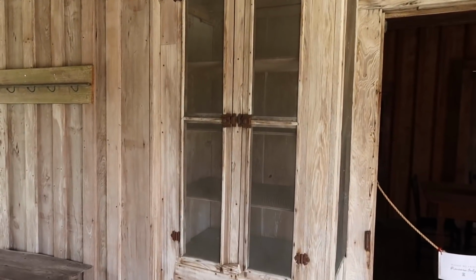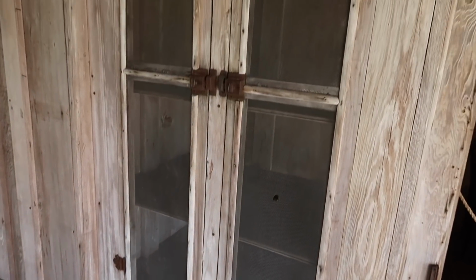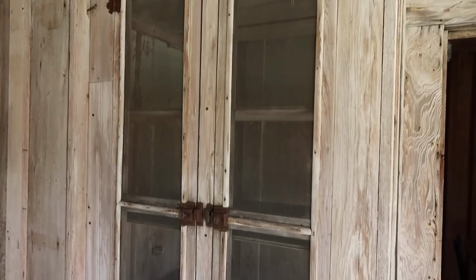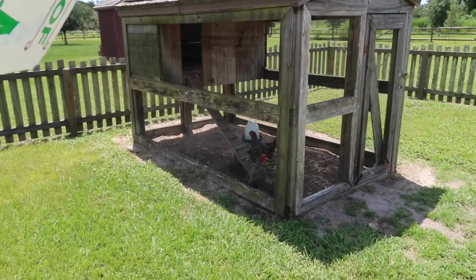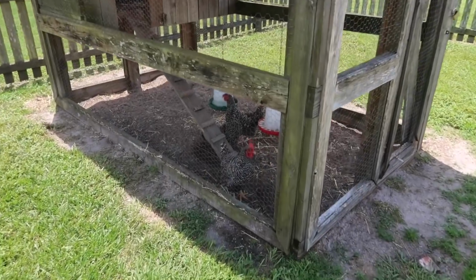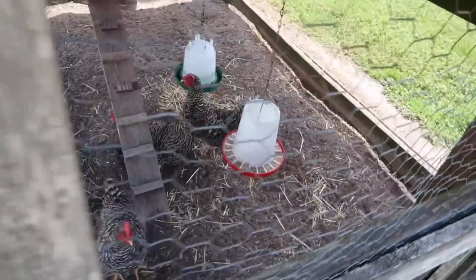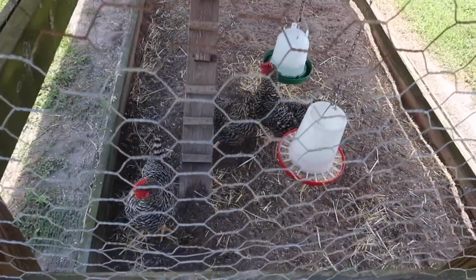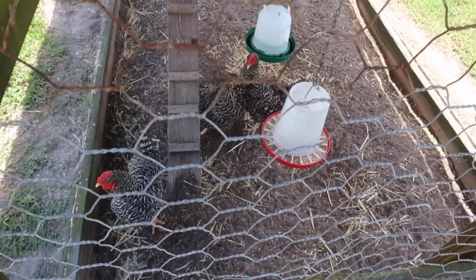This would be an antique outdoor cupboard here in the breezeway. Cupboard, I like that word. Yeah, that's a cupboard. Well, hello there. Oh my goodness, we found some chickens. Or Abby found some chickens. How you guys doing?